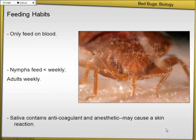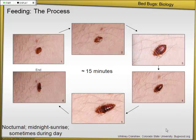Anyway, but yeah, that's how this mouth part works. And feeding in general takes about 5 to 15 minutes on average. Again, these are nocturnal. They prefer to feed at night, but that's not to say they won't feed at midday. If you have a population on your couch and they haven't fed on you in a while, and you go to watch TV at 3 in the afternoon, they're going to come out and feed on you. So they prefer to feed at night, but they will feed during the day.